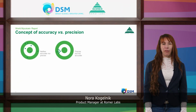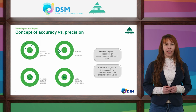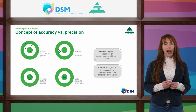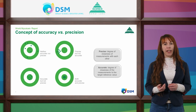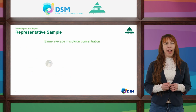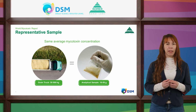First of all, let me explain what precise, accurate, and representative mean. Precision is about the degree of closeness of measurements to each other, without regard to how the results relate to the actual mycotoxin concentration. In a worst-case scenario, you get precise results that are off-target, as in the target on the upper right. Accuracy refers to the closeness of the measurements to the target reference value. Hence, a result can be neither precise nor accurate, or precise but not accurate, and the other way around. There are a lot of things we have to keep in mind to make sure our results are both accurate and precise. And it all begins with understanding a few basics about representative sampling.